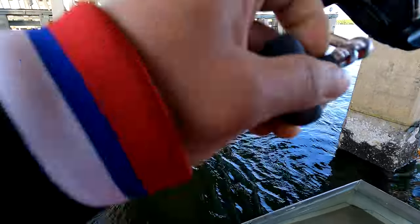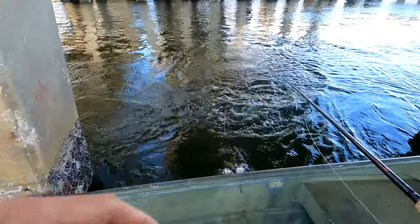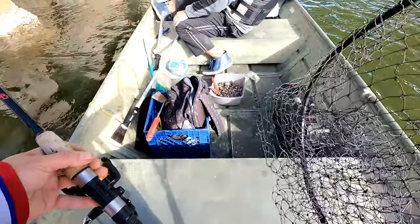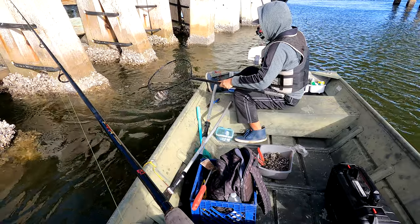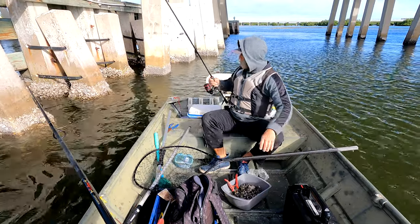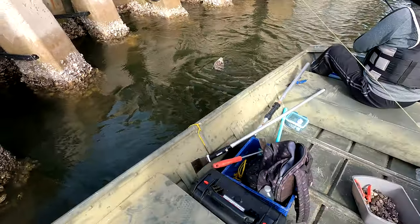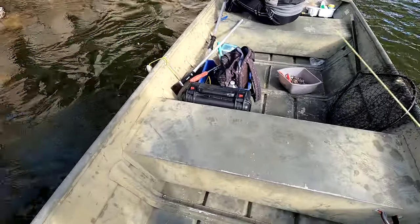Here we go. Here you go. Yeah. Oh, came off. Big Bro Sam pulling one in. Yeah. Big Bro Sam catching one over there. There you go. Come on. Come on up.